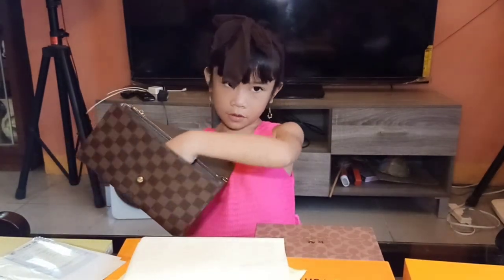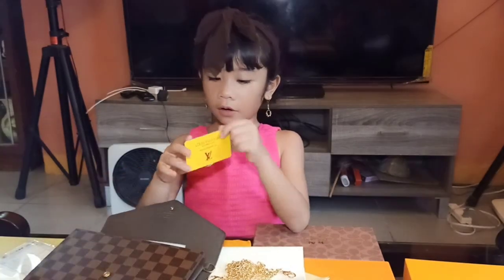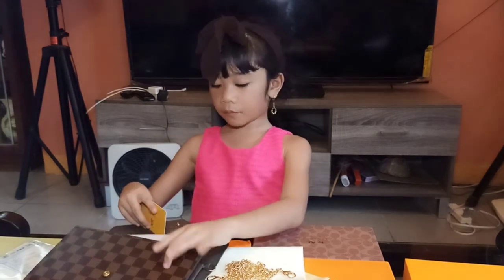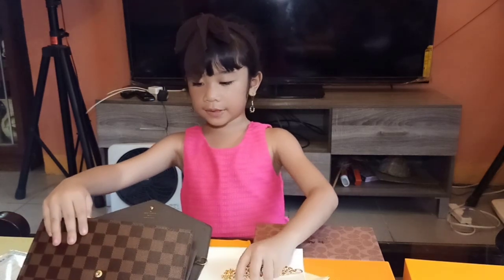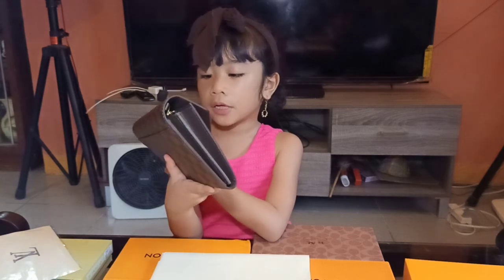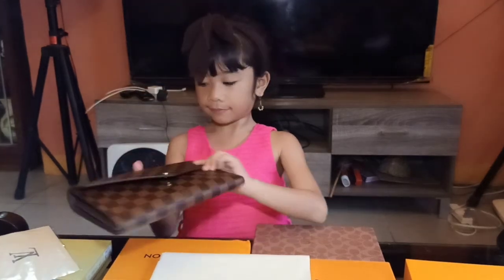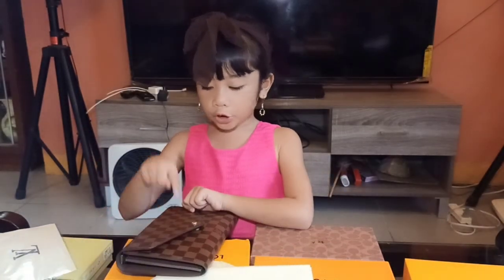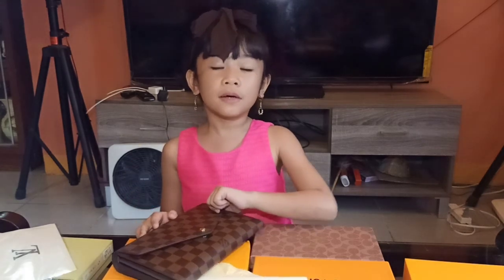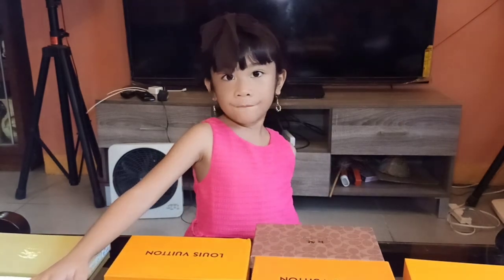Okay. We got the sling. It's gold. There is a card also, Louis Vuitton. Now I'm gonna put this sling back. So my char, but mine, dark brown and light brown Louis Vuitton sling bag. If you wish to buy this one, just comment. But mine, dark brown and light brown sling bag. So mga char, we are open for resellers.